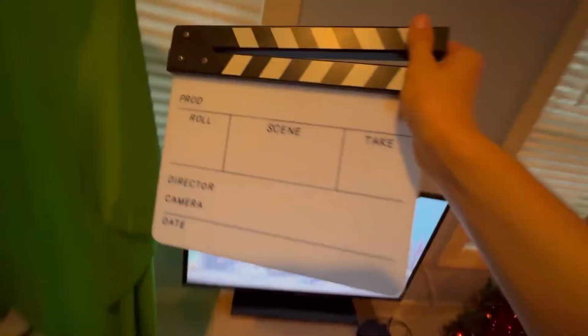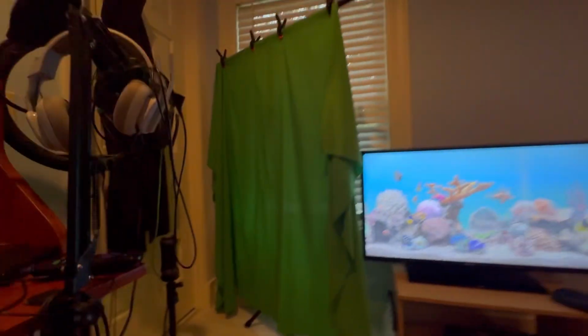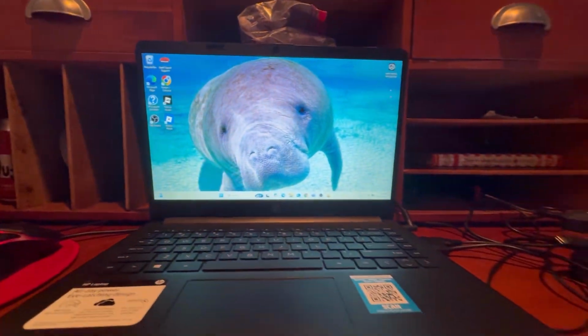And plus, a little film slate. I need to use this at some point. And my green screen stand, this occasionally helps me with digital effects. And here's my desk where a lot of the editing and thumbnail making goes down.